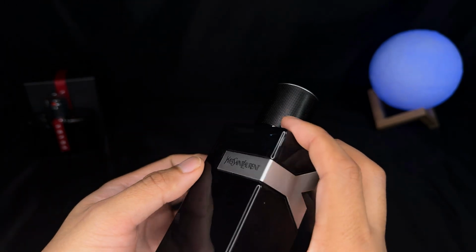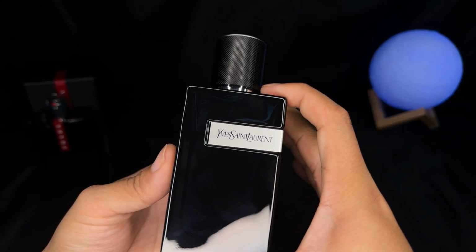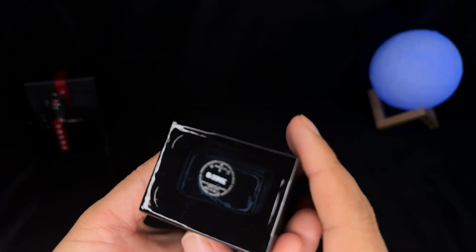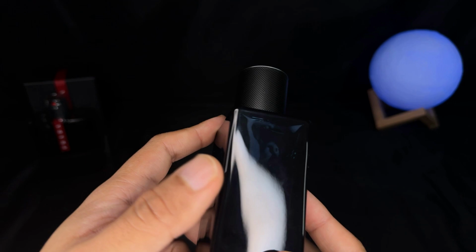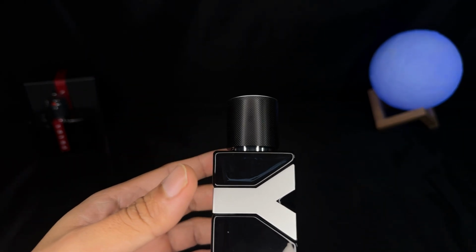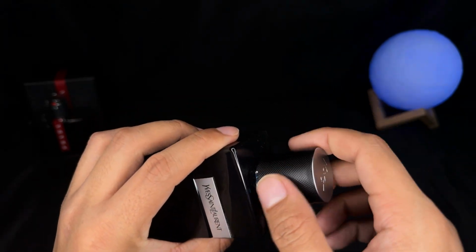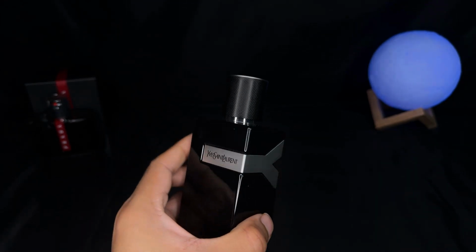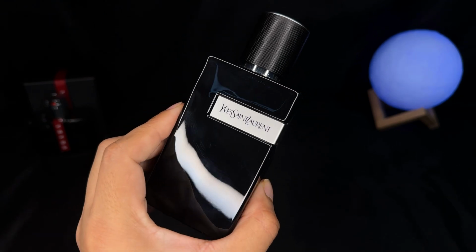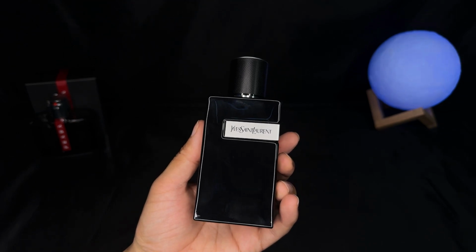So sometimes it'll be pretty obvious that you have a tester bottle. This one it's not obvious at all, except for the bottom it says tester, but sometimes some bottles have like the fragrance notes on the side. Sometimes they come without a cap. But yeah, I lucked out. This bottle looks pretty much identical to the full retail bottle.